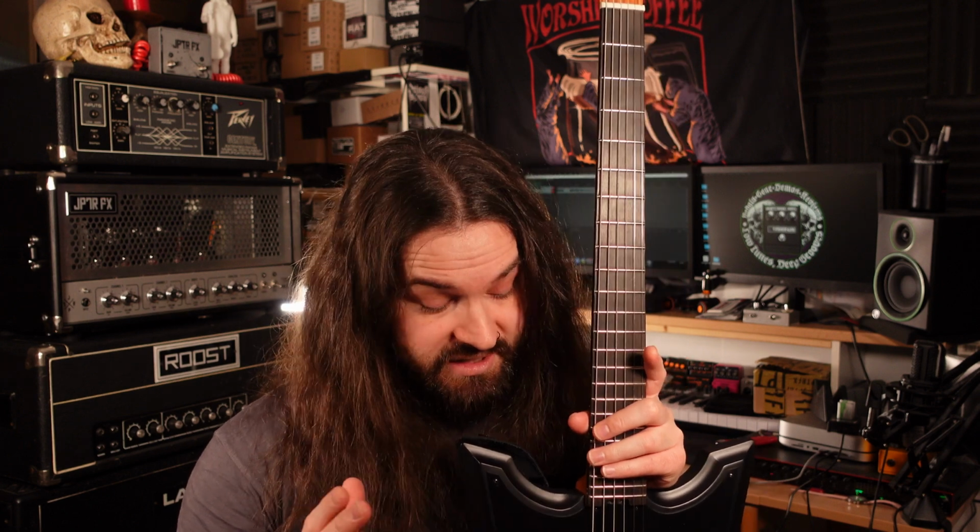This pickup has 12.4k ohm output. It's brand new. It's voiced like a vintage high gain pickup kind of thing. And this guitar is tuned to B standard. And also I'll be using some modulation effects to make the full mix work a little better. Cool? No? I don't care. Here it is.